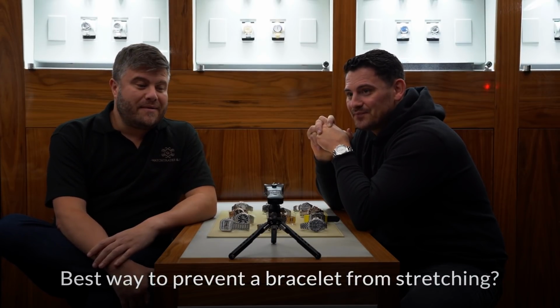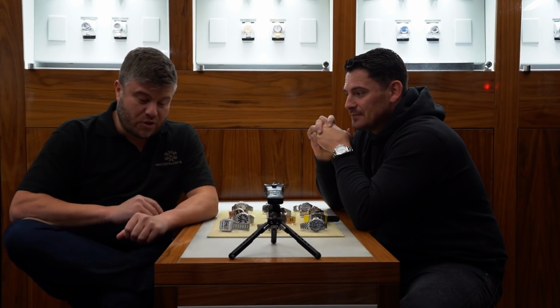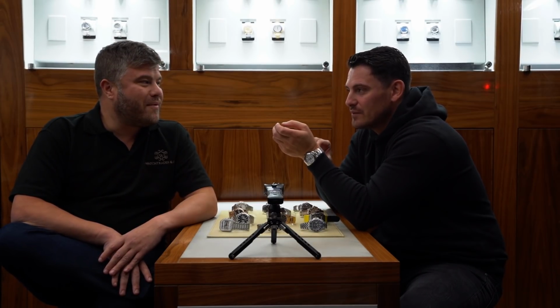Right, the best way to prevent bracelets from stretching? Not wearing them. I've actually heard that if you wear the watches loose, it'll make... I was going to say that, I wear all my watches loose. If you wear them loose, there's less strain on the bracelet, which will result in the bracelet probably lasting longer. You're saying it's the opposite. I heard the opposite. Why would it be that? So if the bracelet's tight, the watch doesn't move. If the watch is loose, it keeps moving against your wrist, and it's going to give more wear in the bracelet.